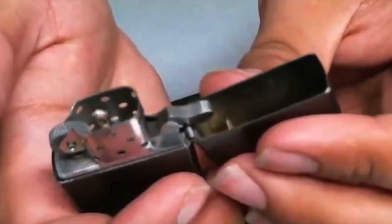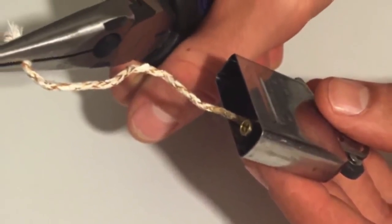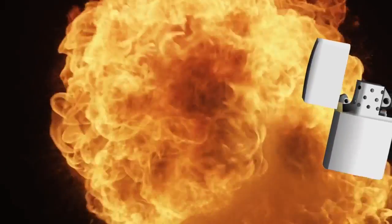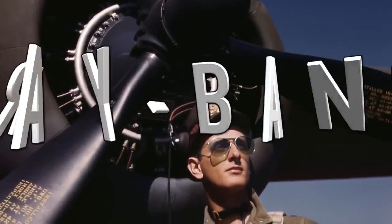Finally, the Zippo fuse is very unique. It has a metal thread running through it to make it last longer. This is expensive and hard to do, so fakers simply don't bother. So now you'll know if that shady guy on the sidewalk is selling you a real Zippo or a fake one. Next up is Ray-Ban.